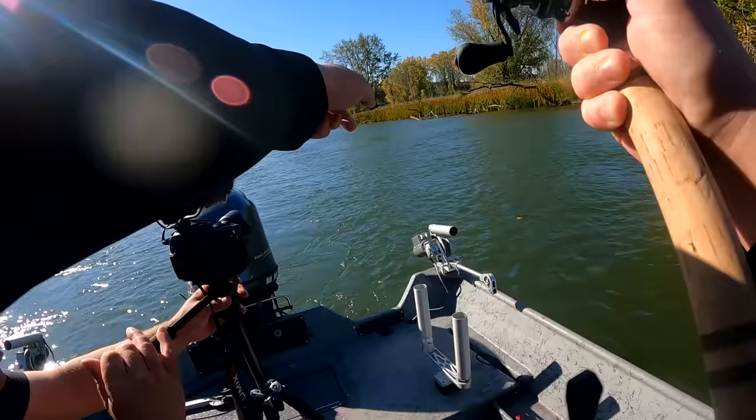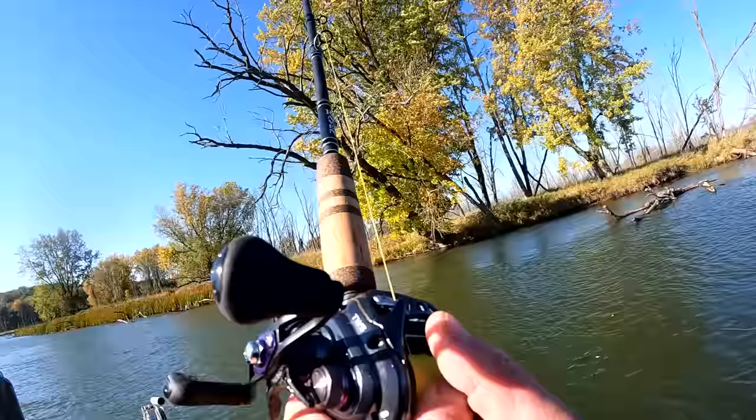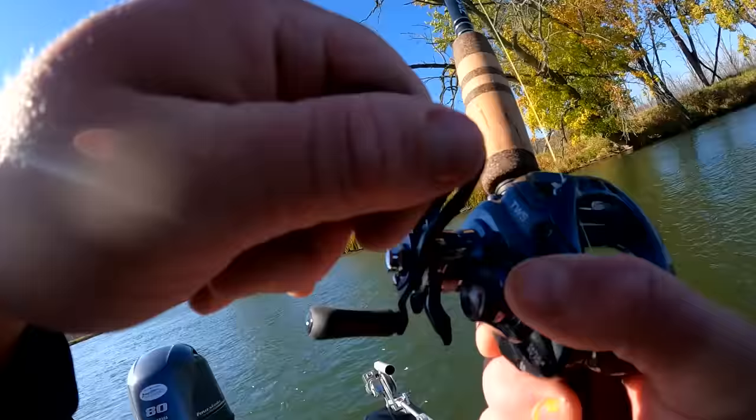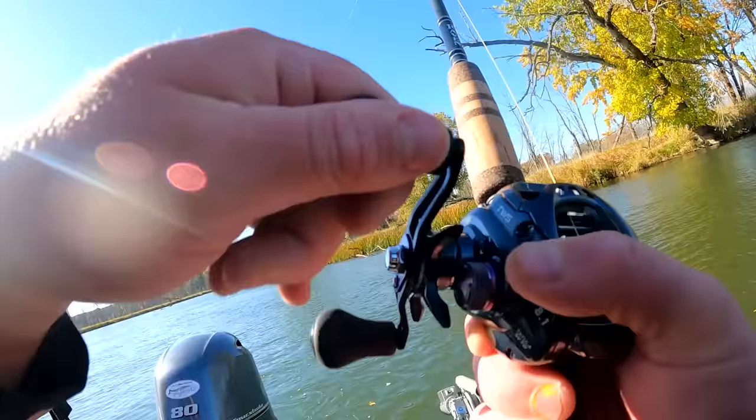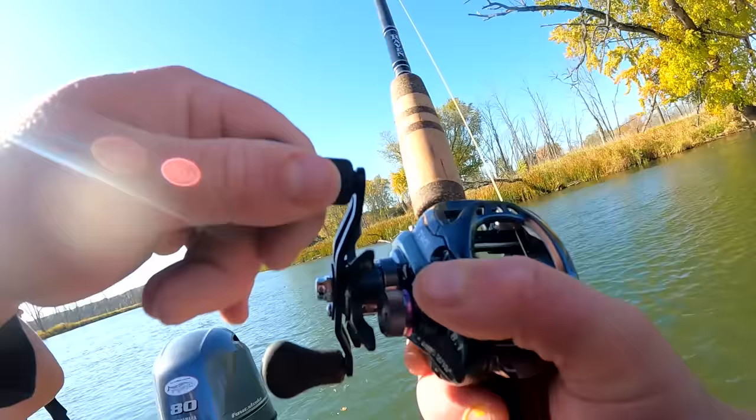Oh my gosh, guys, what a tear down river. We gotta go, we gotta go. Oh my gosh, this is just kicking my butt. He's kicking my butt. Wow, did he come airborne? I hope I got some of that. That thing just came airborne, guys. Holy crap, just a hot fish, man.